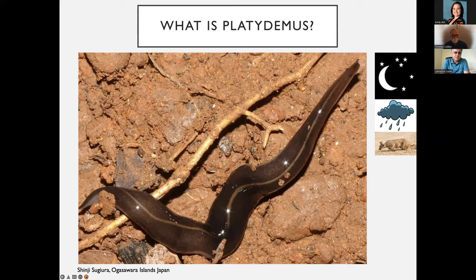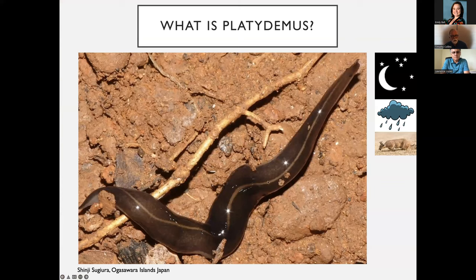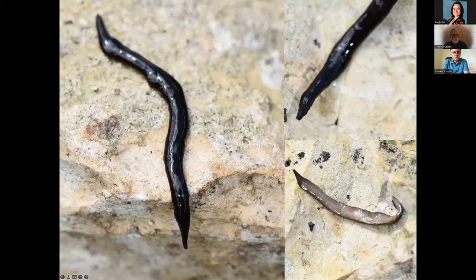A little bit on the appearance of the flatworms, and this can be confusing at first. At night, they're kind of chestnut colored, and they have this lighter dorsal stripe. If you flip them over, there's also a faint ventral stripe. But during the day, their appearance is dramatically different. They look almost like a drip of tar. They're almost completely black.